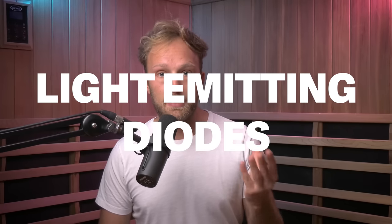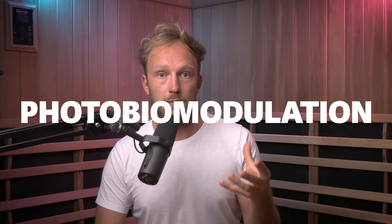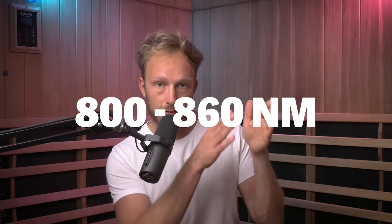LEDs are light emitting diodes, right? So they're primarily used in order to create light. Now, you could argue, well, near infrared technically is light. It's electromagnetic energy, which is true. And therefore, especially for red light therapy or photobiomodulation, LEDs are great. They're really good because you can nail it down to those 800 to 860 nanometers, which is the wavelength that you actually want when it comes to red light therapy.